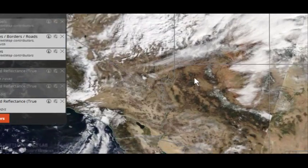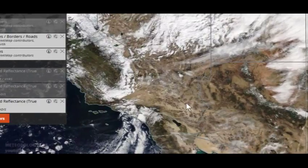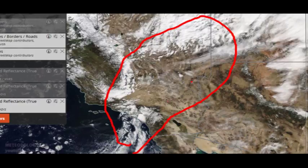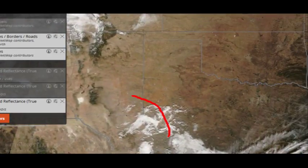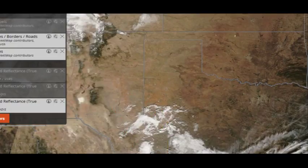And take a quick look out west. This is earlier today again. You can see what looks like a little bit of energy associated with that system moving through Nevada and Southern California. And then I was looking for that short wave. I think that might be it right there. A little bit of a lift associated with that.